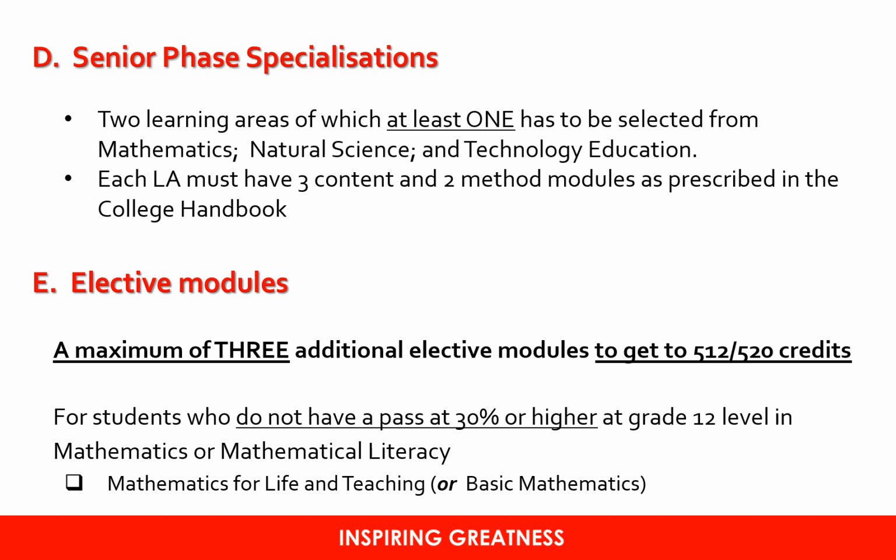So if you are wondering whether or not to register for electives, what you need to do firstly is ascertain how many credits you've already passed. Have a look at how many compulsory curriculum credits you are registering for this year, and then see if that gets you to your 512 that is required. If not, then you need to pick up elective modules.